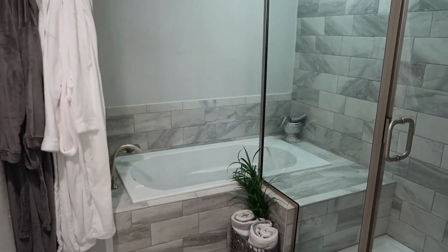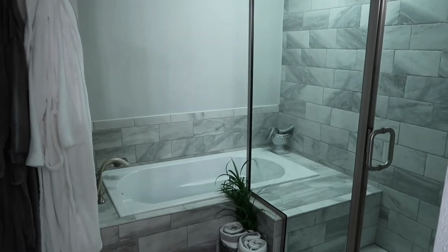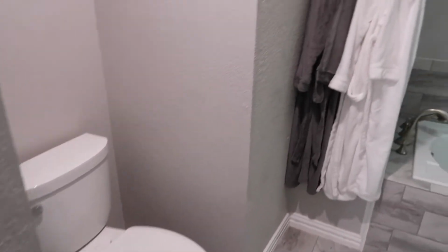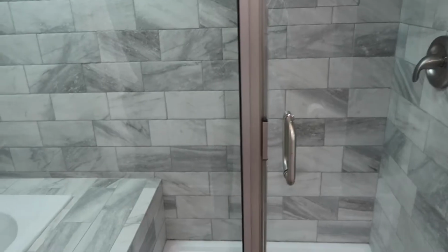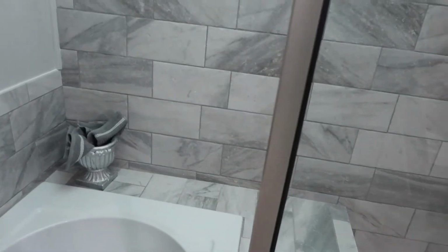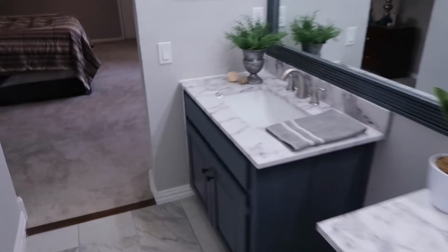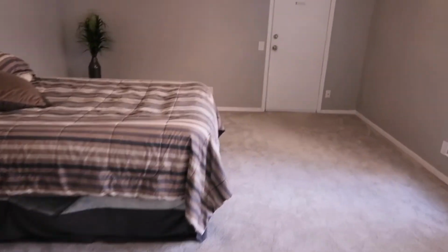Okay, there it is. There's the restroom. They have his and hers robes. Then they do have that garden tub. And then also they have that stand-up shower with the bench. There's no connection right in here, so they just extended the surrounding of the tub to create a bench, which is actually quite smart. And then they also have a vent right in there. But this is nice. Flooring is nice. Looks like it will be only carpet in the bedrooms.